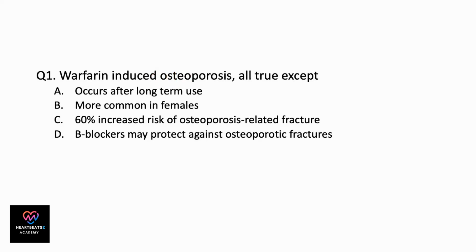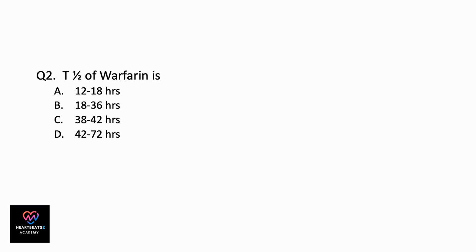Question 1. Warfarin-induced osteoporosis, all true, except: A. Occurs after long-term use. B. More common in females. C. Sees 60% increased risk of osteoporosis-related fracture. D. Beta blockers may protect against osteoporotic fractures.